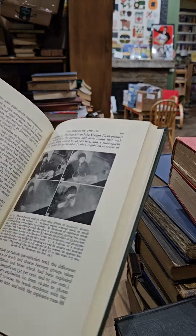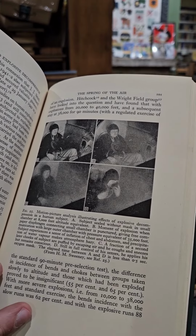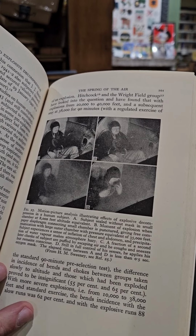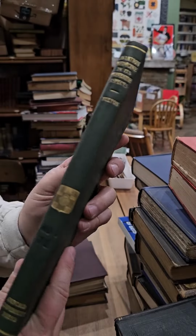Ooh, what's going on here? Motion picture analysis illustrating effects of explosive decompression in a human subject. Pretty cool book on aviation medicine.